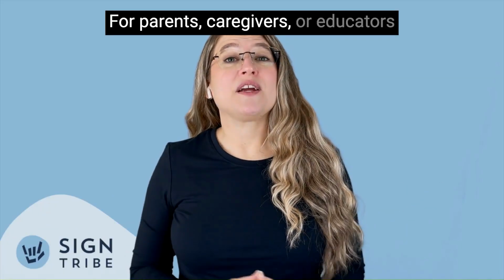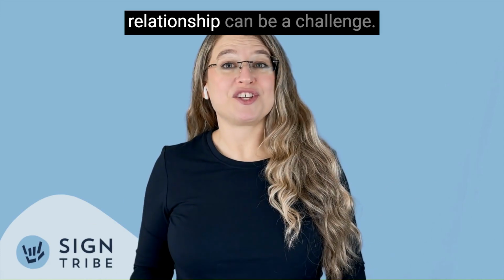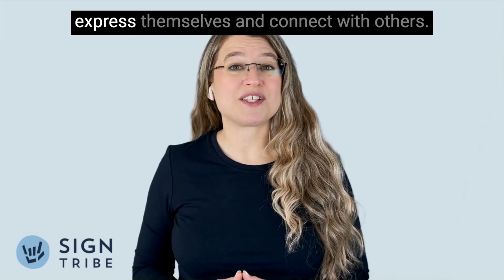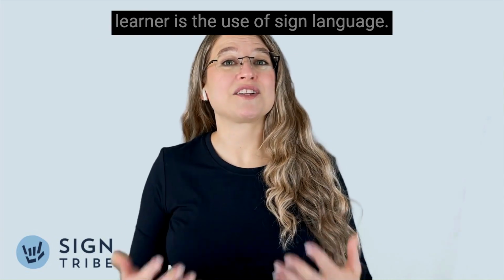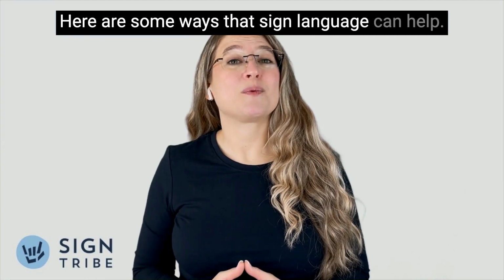For parents, caregivers, or educators of an autistic learner, building a strong relationship can be a challenge. Autistic learners may struggle with social communication, making it difficult for them to express themselves and connect with others. However, one effective way that you can improve your relationship with an autistic learner is the use of sign language. Here are some ways that sign language can help.